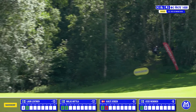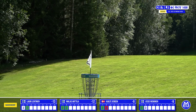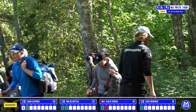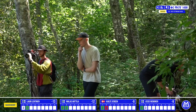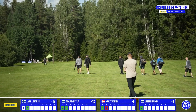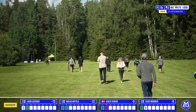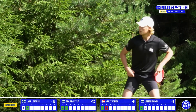as we see Hjalte flip one up very straight. This could be in danger, yeah, with that OB right side. He does not get the fade or the hyzer shape. We'll see how much distance he has left. I think probably about half the fairway still. I'd guess about 70 meters. Yeah, and he's going to be tucked off on the right side with a few of the evergreens, I believe, in his way.